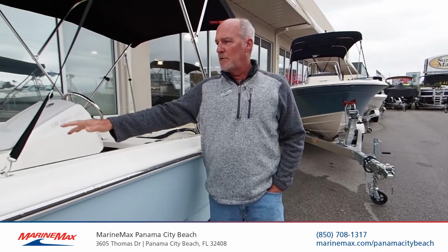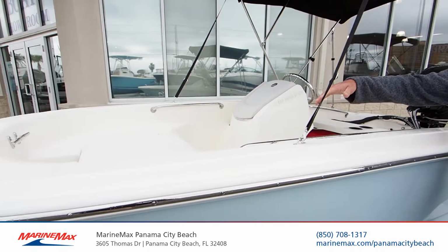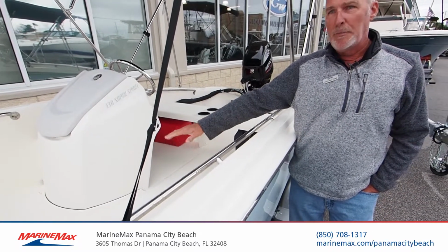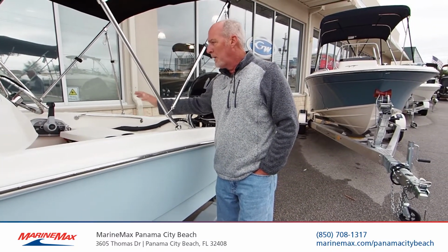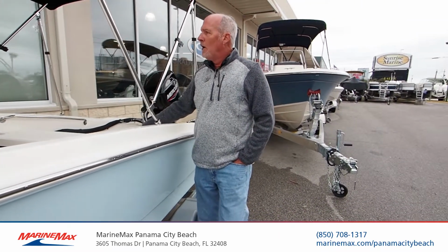This boat, like I said, is completely customizable. You can get a padded cushion for the front deck. It also comes with an optional cooler with a padded seat. You can get backrest rumble seats for the front to make it extremely comfortable. Also, you can get just a pad for the bench seat.